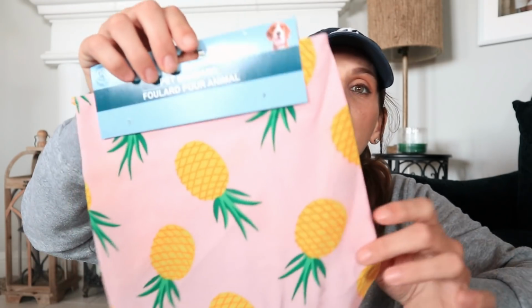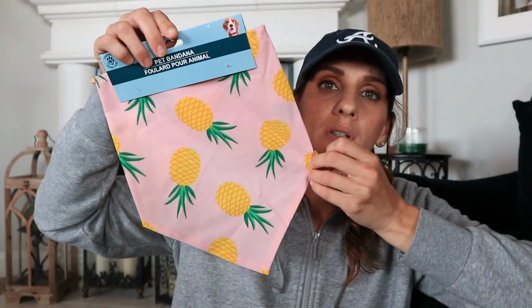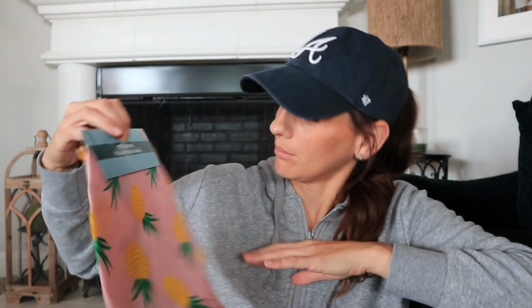Okay, but here is a cute little pineapple set. The camera's washing it out a little bit. It's a more vibrant baby pink than what you're seeing, but it's really, really adorable. And I can't wait to put that on her. I thought this would be great for summertime for now. Here's another summertimey one. Just Golden Girls vibe all the way. So stinking cute. They also have these in a small for smaller dogs.